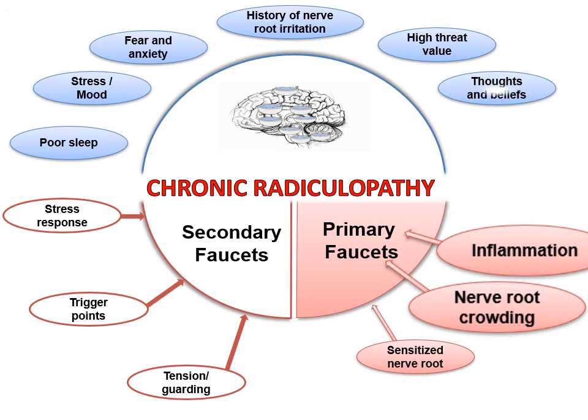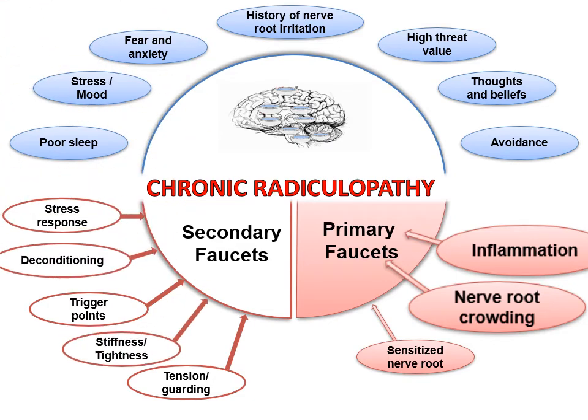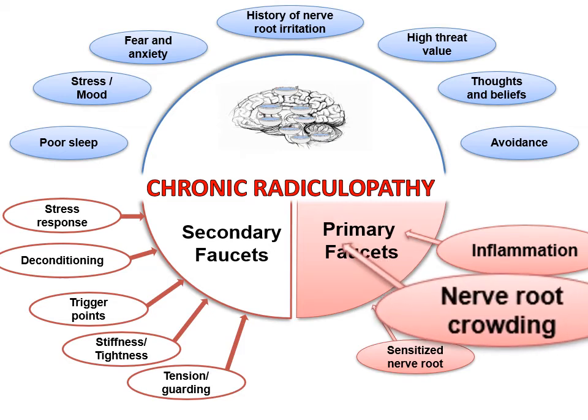Mood, thoughts, beliefs, fear, anxiety all affect each other. And you know what? They affect our behavior as well. When we avoid movements that involve the tissues surrounding a nerve root, the supporting muscles become deconditioned, and the connective tissues around the nerve root become stiff and tight. This will cause further crowding around the nerve root.